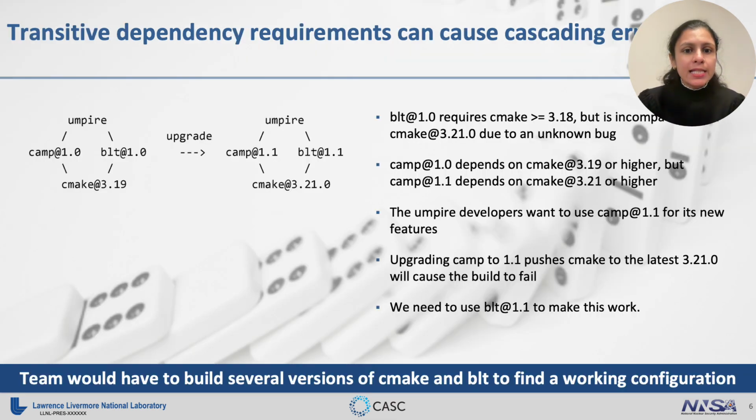So here is a simple example just to showcase how a change in requirement of just one package can lead to a cascading issue. So we look at Empire, which is a memory allocation package. It has 15 dependencies, but I'm here showing only 3 of them. The Empire developers, let's say, want to move from CAMP 1.0 to 1.1 for its new features. But when we try to build with CAMP 1.1, it fails because it needs a later version of CMake.